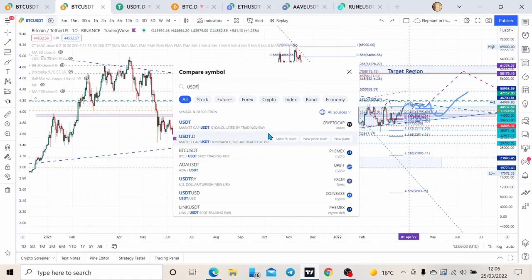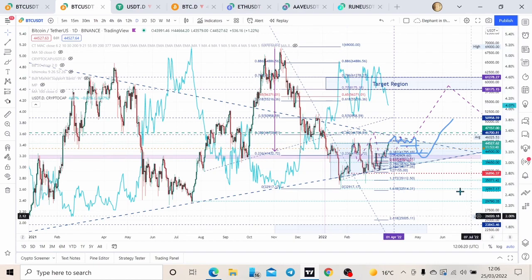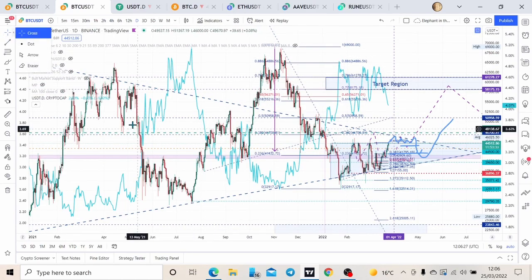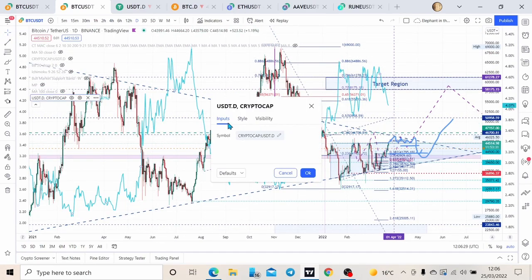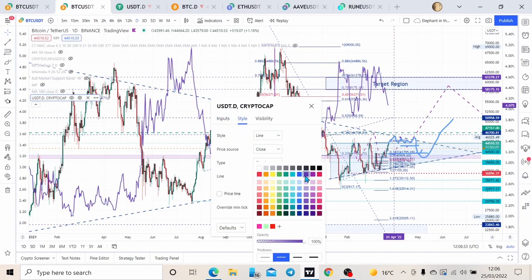Some of you might be watching with a keen eye to see how I'm doing this, but I'm looking at a Bitcoin chart, as you can see, and by pressing the little plus sign there, I'm going to add the USDT dominance to this chart, and I'm going to put it in as a new price scale. What that does is it overlays the USDT dominance onto this chart in comparison to Bitcoin. So let's just have a quick look at that. Let's change that to something a bit more pleasing to the eye.